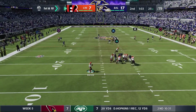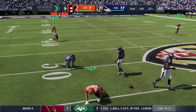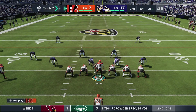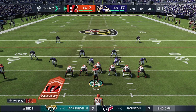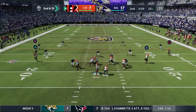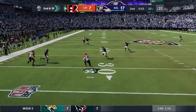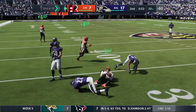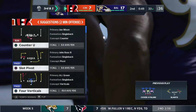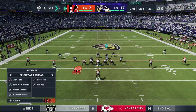On 1st and 10, Joe Burrow. And that is incomplete. He couldn't hold on through the contact. Brings up 2nd down. An incomplete pass leads to 2nd and 10 from the 25-yard line. From the shotgun, it's Burrow. Forced out to his left. Now he'll pull it down. And he's upended at the 33, following a good pickup of 8. He turned that into a nice gain, gets him 8 yards closer for 3rd down.